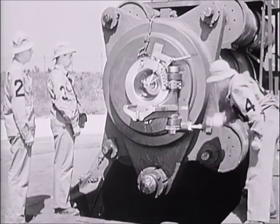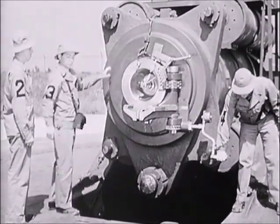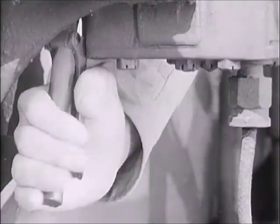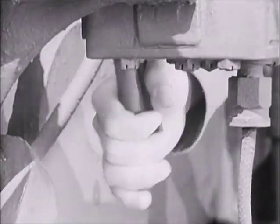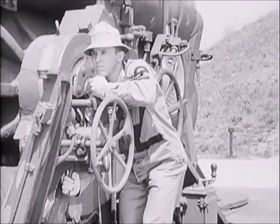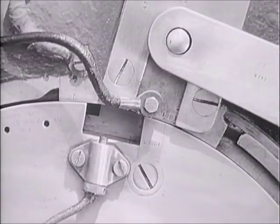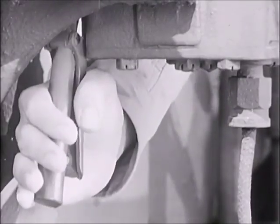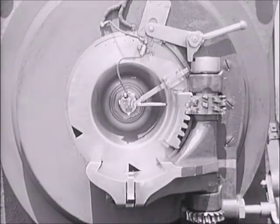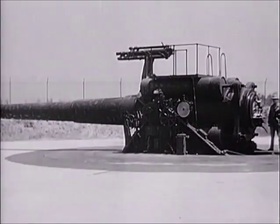A similar test should be made for the electric primer. Numerous pulls on the firing magneto while the breech block is being rotated slowly will tell if the firing circuit is in proper adjustment. If it is, the primer will not fire until the breech block is rotated completely and the circuit closed. These safety tests for both friction and electric primers must always be made before service firing.